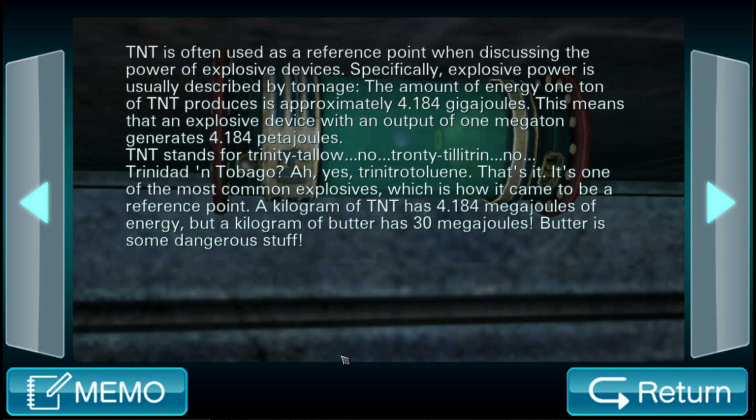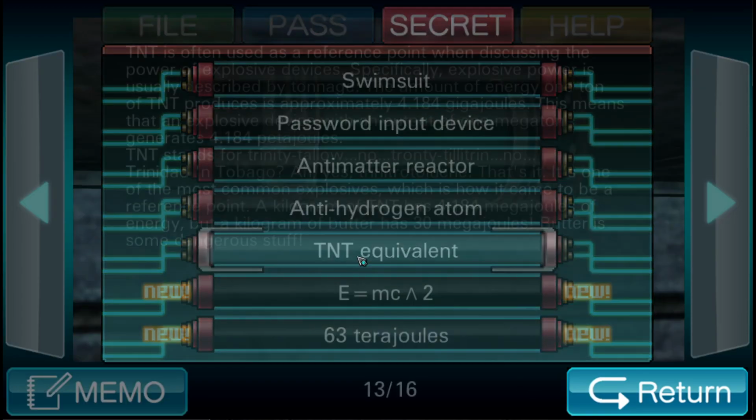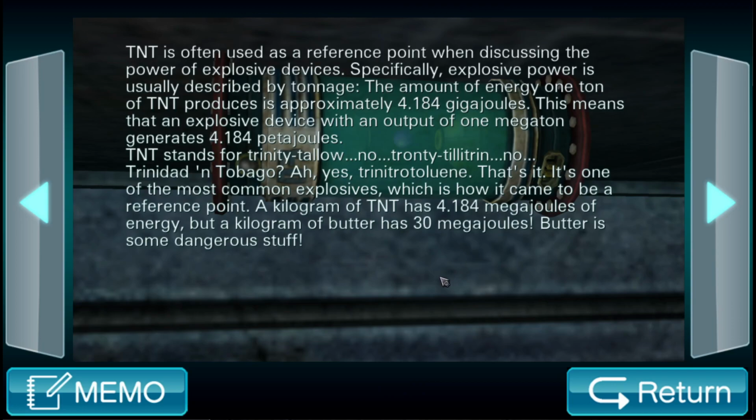TNT stands for Trinidad and Tobago? Ah, yes. Trinitrotoluene. That's it. It's one of the most common explosives, which is how it came to be a reference point. A kilogram of TNT has 4.184 megajoules of energy, but a kilogram of butter has 30 megajoules. Butter is some dangerous stuff. Wow. Fascinating. Trinitrotoluene. I never knew that. I mean, pretty much everyone's heard of TNT, but I didn't know what it actually stood for.